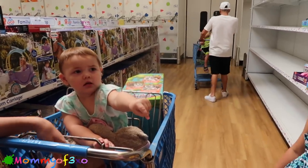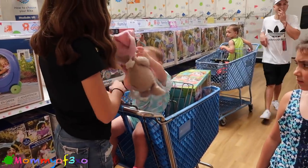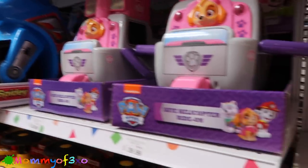Which one do you like? You want this one? Do you like this one? Do you like Sky? I couldn't tell if she was pointing at the yellow one or Sky. I think she was pointing at Sky. Let's see which one she likes.